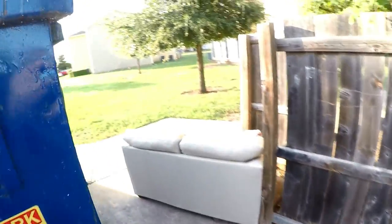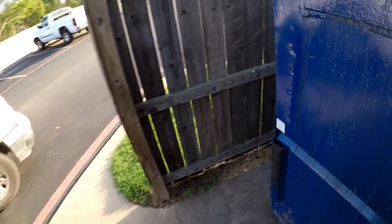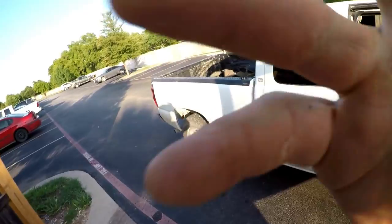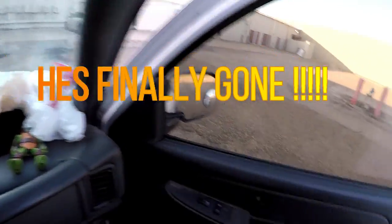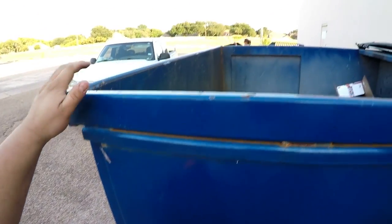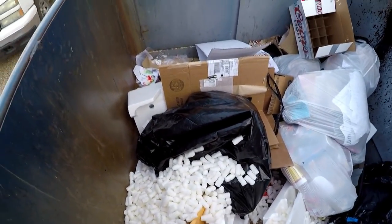Microwave box. The shark probably threw that away. It was probably a body. There's a ton of packing peanuts.